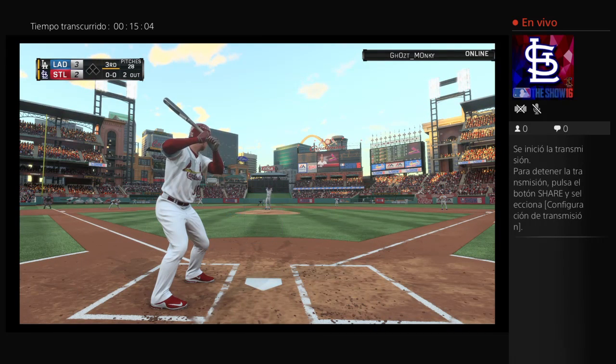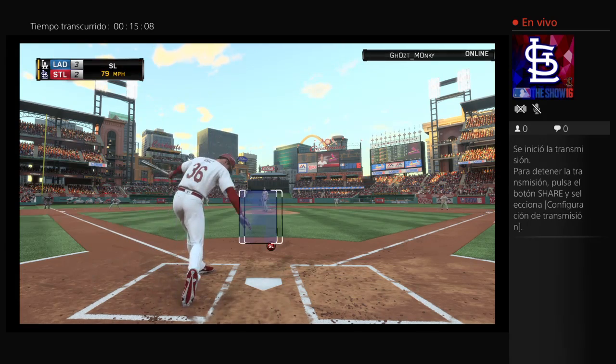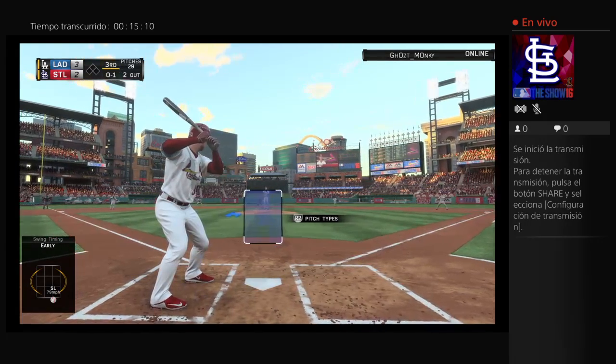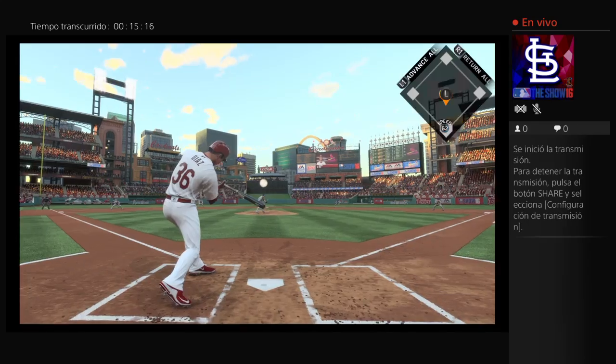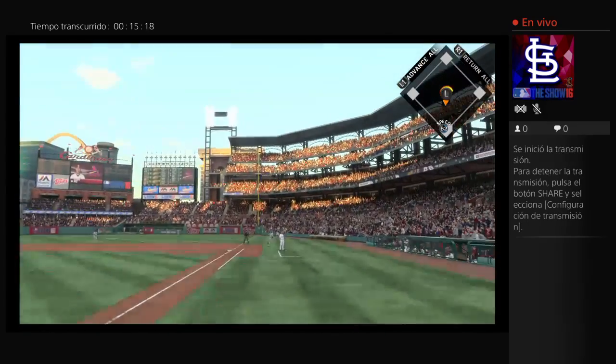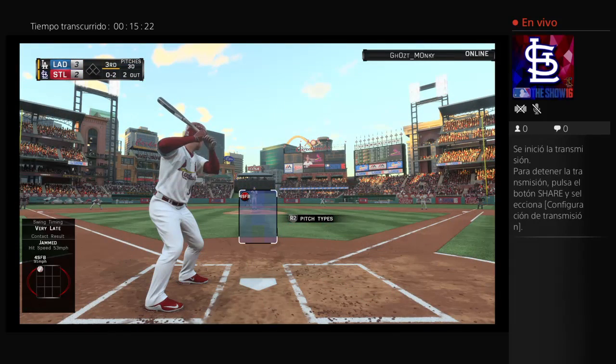First offering on its way. Number 36 stands in as he swings and misses for strike one. He's getting a lot of outs right now because he's attacking the hitters. He's not dancing around the zone. And he falls behind 0-2. Third inning, already a 3-2 ball game.